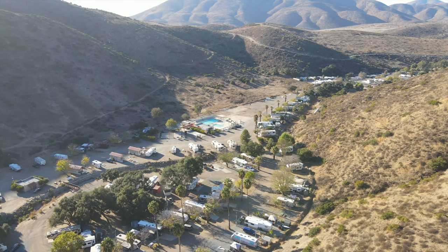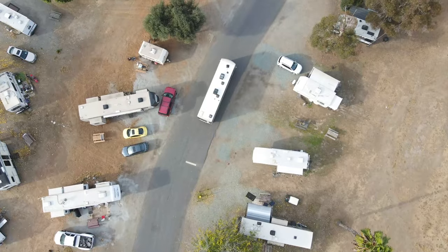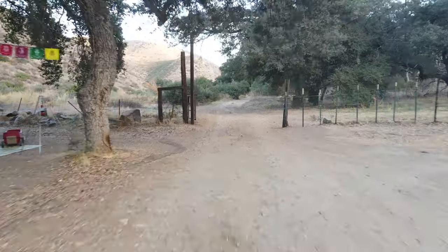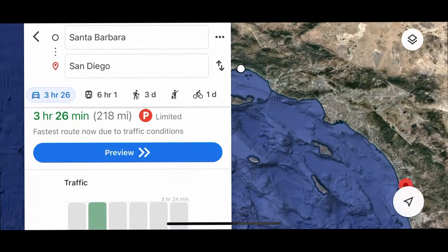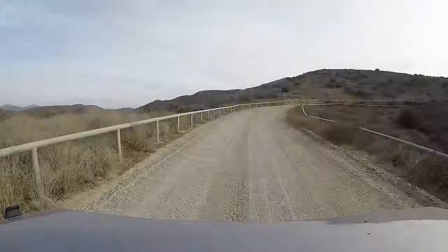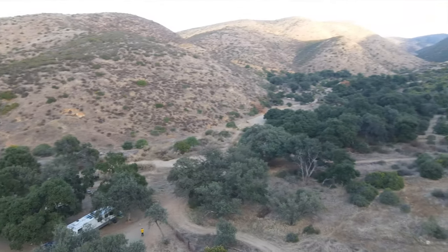Pio Pico has about 500 RV spots. The area closest to the entrance has better Wi-Fi, but is a bit more cramped than the spaces all the way in the back of the park, which shares a gated entrance to some public preserve that's used regularly by the Border Patrol. For those of you just joining us, we've been slowly making our way down the California coast from Santa Barbara, and this is as far south as we can get without running into Mexico, which is only 6 miles away from where we're parked.